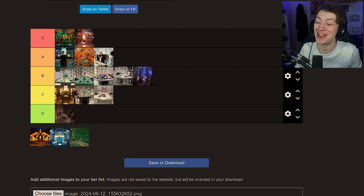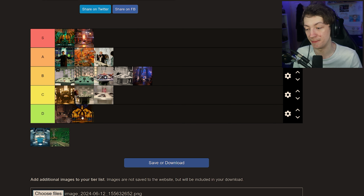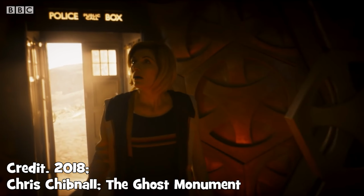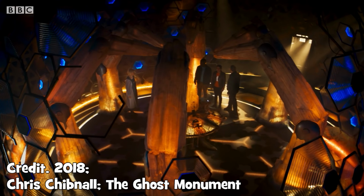Up next, however, is sadly a TARDIS that I'm going to put in the bottom of D tier. I really do not like the 13th Doctor's TARDIS. I do like the way the doors isn't just the doors, it has the walls as well, so it kind of makes it look like there is more of the box as you enter the dimension that is the interior. I do like that, and I do like how organic the structures around the interior try to be.